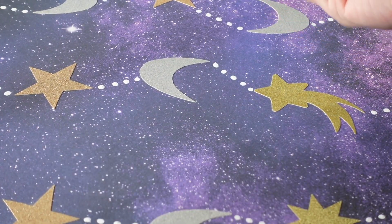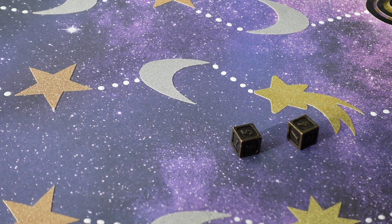Next roll. A 9. I really hope that's good.